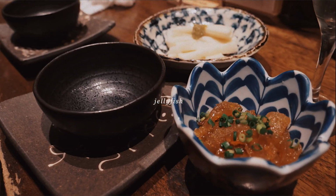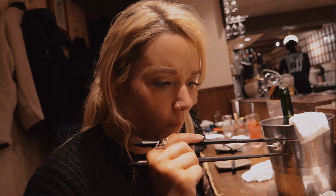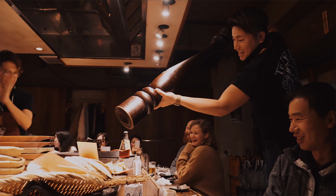And I'm trying jellyfish for the first time on camera. It doesn't taste anything like seafood. It tastes like crunchy sour pickles. But I think I like it. It's good.